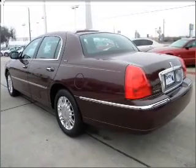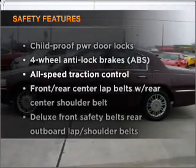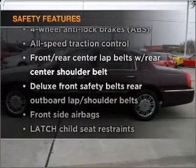steering, cruise control. And for your peace of mind, the following safety equipment is included: side airbag.